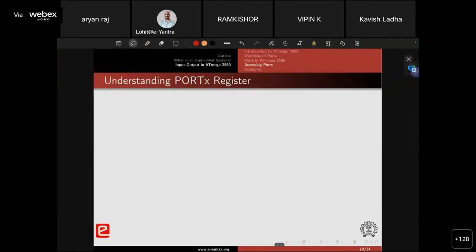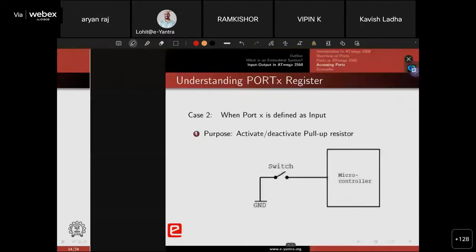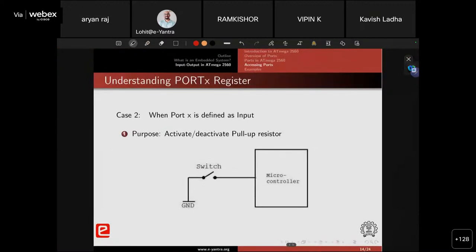So the first case that we saw was if an output device is connected to the port register. Suppose an input peripheral is connected. Then the purpose is to activate and deactivate the pull-up register. Now what the concept of pull-up register basically does here is, as we know that the input device is connected, let's consider that the input device is a switch. So the switch is connected to some pin here.